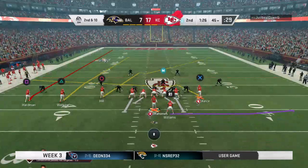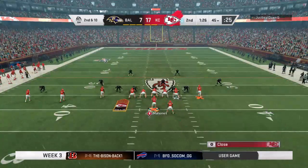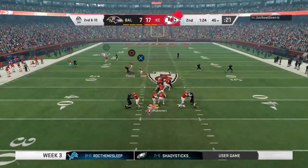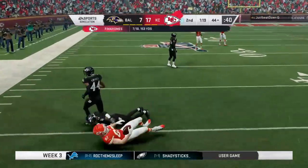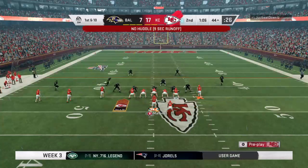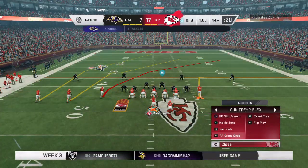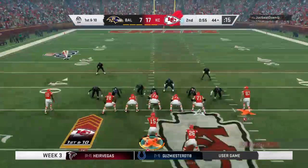An incomplete pass on first down. That leads to a 2nd and 10. Now here's Mahomes. Caught. Kelsey, left side. And taking it across midfield and inside the 45. 11 yards there. First down. Check 26, check 26. First down. First and 10 at the 44-yard line.